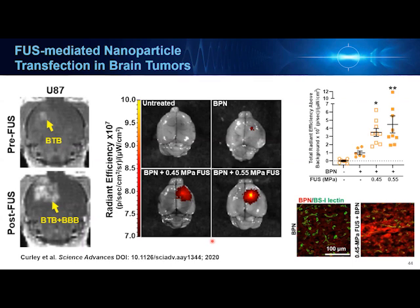The epifluorescence images shown here are quantified over on the right. And as you can see, improved transgene expression was also conserved across two different peak negative pressures, 0.45 and 0.55 megapascals. Finally, the representative images on the bottom right here show that compared to systemically administered brain-penetrating nanoparticles alone, focused ultrasound substantially improved the BPN penetration beyond the confines of the tumor microvessels and into the tissue.